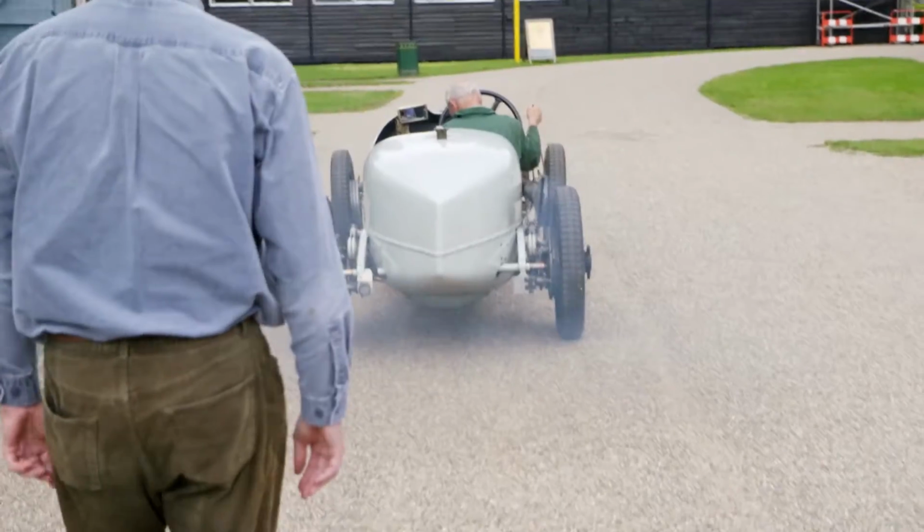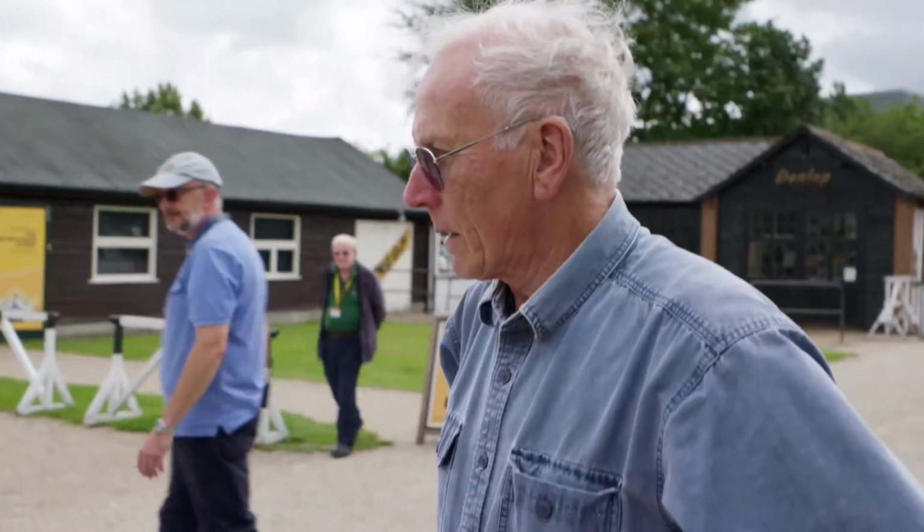He only likes to go fast. This car does not like going slowly. Hello.